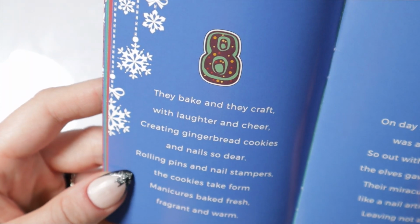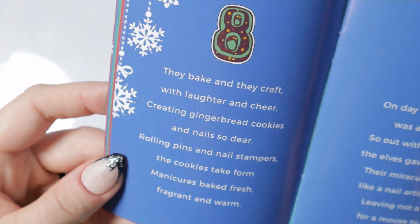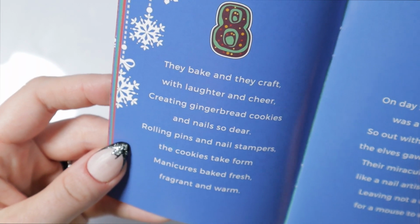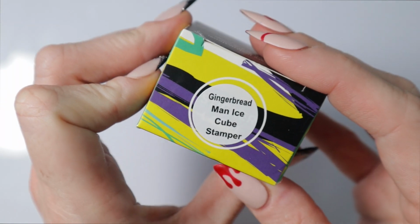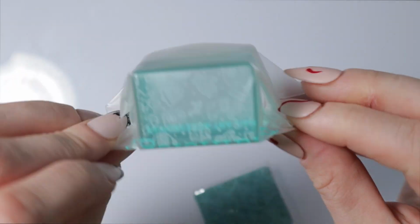Day 8. They bake and they craft with laughter and cheer, creating gingerbread cookies and nails so dear. Rolling pins and nail stampers, the cookies take form. Manicures baked fresh, fragrant and warm. So day 8's item is a gingerbread man ice cube stamper. It will come in this beautiful packaging.